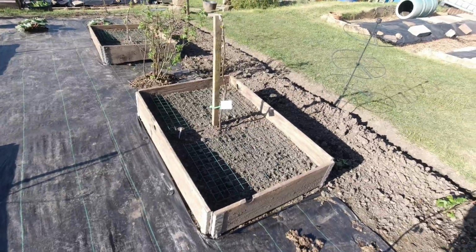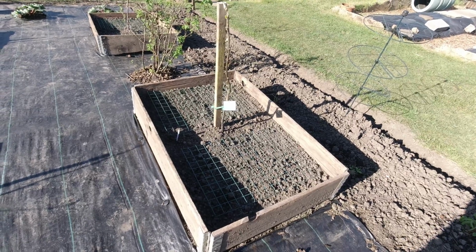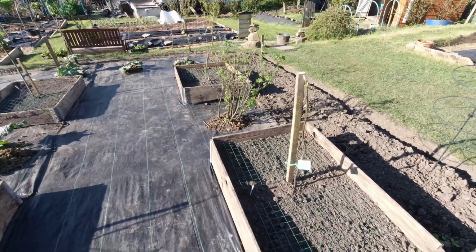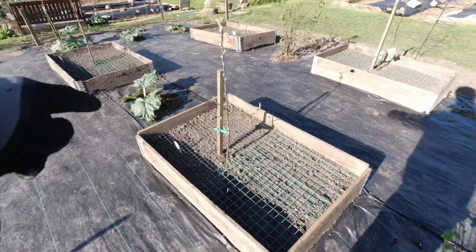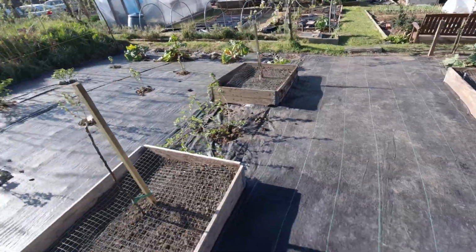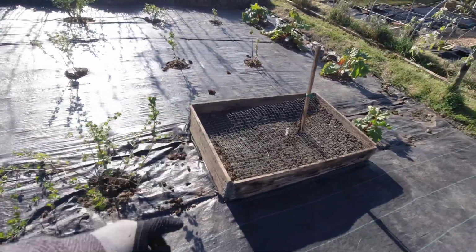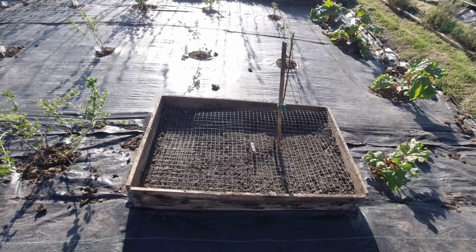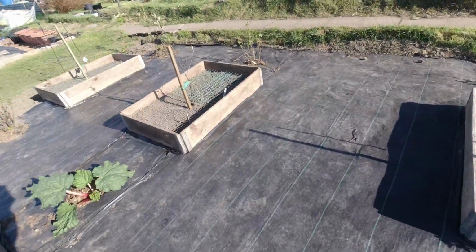The apple trees have got beds underneath that we want to grow flowers, so we've got seeds in all of these beds now. In this bed and that one we've got calendula, we've got sweet Sicily and rudbeckia in this one, some poppies over in that one there, and then in these two we've got cosmos, and we're hoping that they'll grow, all of them with these grids over the top to stop the cats using them as litter trays.